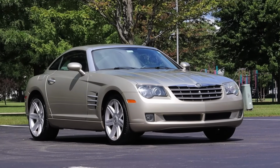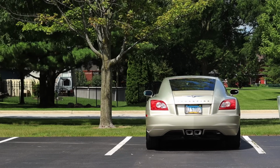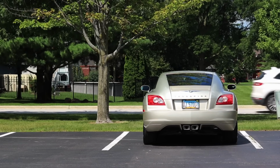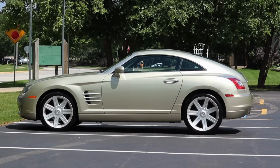This is also finished in oyster metallic, golden oyster metallic, which I think is a very nice touch. And it's not black or white. But now, with all of that being said, let's get on to my final thoughts. What do I think driving yet another Chrysler Crossfire? Well, I wanted to do this video for several reasons.